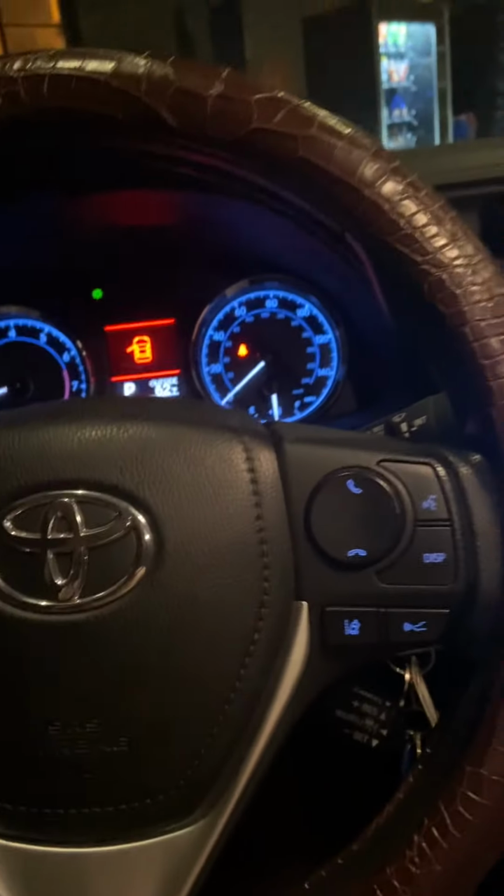So what I'm going to do is I'm going to show you the motor. And over here, as we get ready to exit, you can see we got the power mirrors, and you got also your dimmer switch for your dash. Full lights inside, and it also has map lights as well. Just had the oil changed on it.